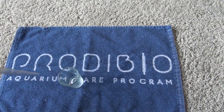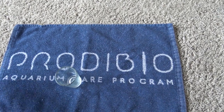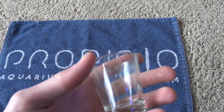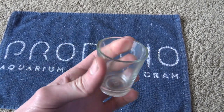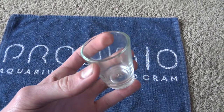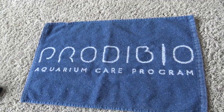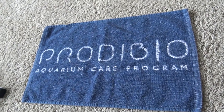Then you get the turkey baster, suck it up, and feed the fish. I use this again every day. It's one of my main feeding tools. Any shot glass works, and they're great to have. Like $1 too. You don't even have to buy an expensive one.